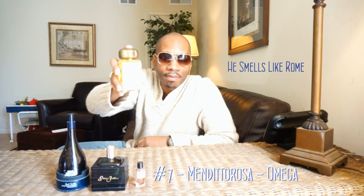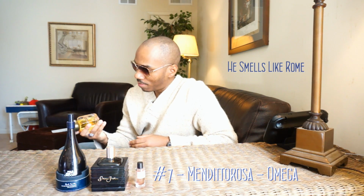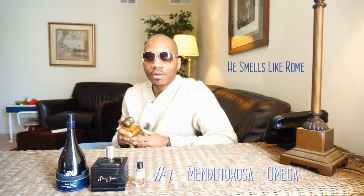Okay, the next fragrance I'm going to talk about is none other than Mentally Rosa. Yeah, man, I talked about this in my top 10 fall fragrances, and this is where it shines. It definitely shines more in the winter. This is a very delicate but very well done blended fragrance of vanilla, leather, and spices.